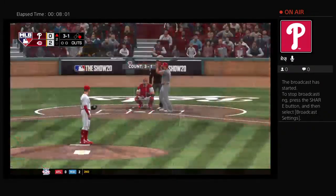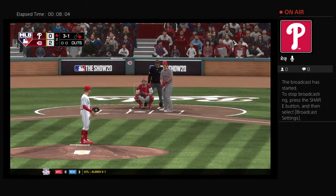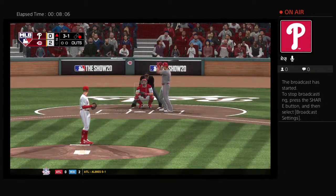Now at the plate, JT Realmuto. It was a 2-hit effort for him, including a home run in last night's game.